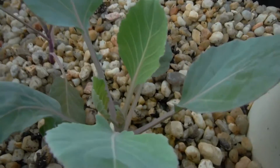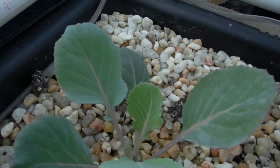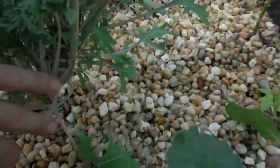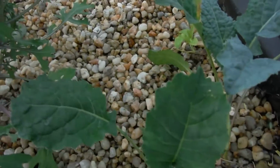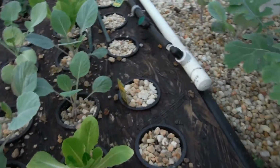And then back here to the cabbage bed, looking awesome. These cabbage, looking great. And that would be this whole bed. And that arugula, or not arugula, or maybe that's arugula over there. I don't know. I thought it might have been pak choi or something. But whatever it was that was in here, apparently I killed it, and it's not coming back.